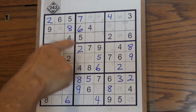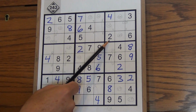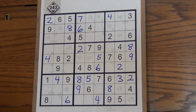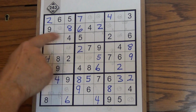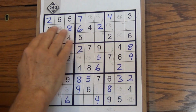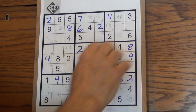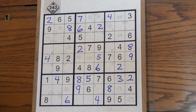Now 5, top, bottom, middle, nothing. 4, 3, not enough. 2. Okay, 2. There's a 2 on the bottom, 2 on the top. That tells me this has to be a 2. And then 1. Well, here I can see that a 1 has to be in the bottom two, and a 1 has to be in the bottom two here. So if a 1 has to be the bottom two here, and a 1 has to be a bottom two here, then I know that 1 has to go here or here. So that helps me out a little bit.